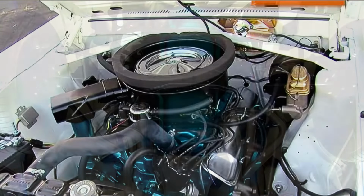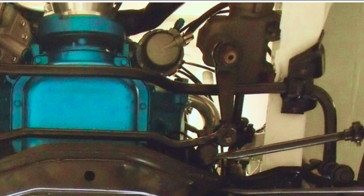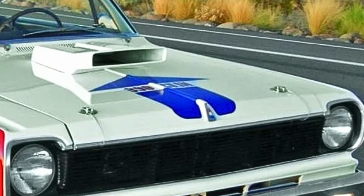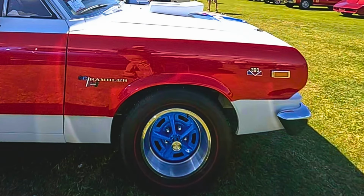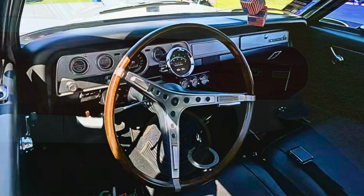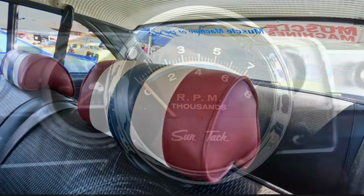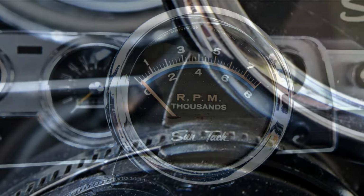Also, heavy-duty sway bars, heavy-duty springs and shocks with a high-capacity radiator, a 20-to-1 steering ratio, power front disc brakes, 2 hood tie-down locks with safety pins, custom teardrop racing mirrors, custom front grille, Hurst SC Rambler emblems, blue Magnum 14 by 6 inch wheels, sports steering wheel, red, white, and blue headrests, and the SunTac that is held on to the steering column with just a large hose clamp.